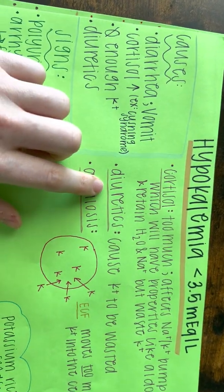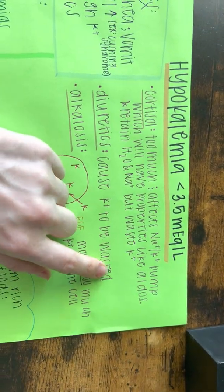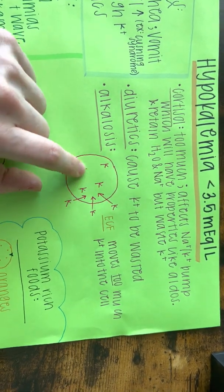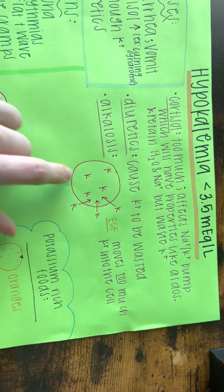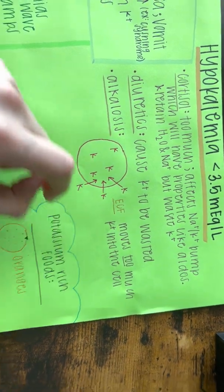So diuretics here will cause potassium to be wasted, and then also alkalosis. That is when you have potassium inside, and then all of a sudden potassium from the extracellular fluid comes inside the cell. So it's moving too much potassium into the cell.